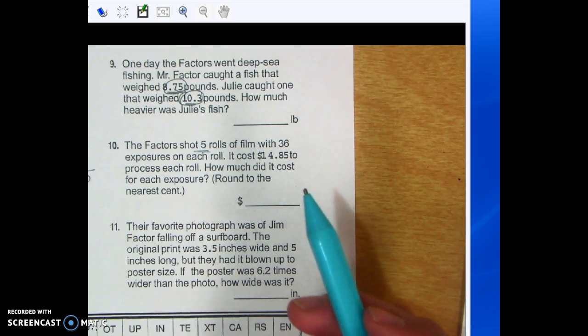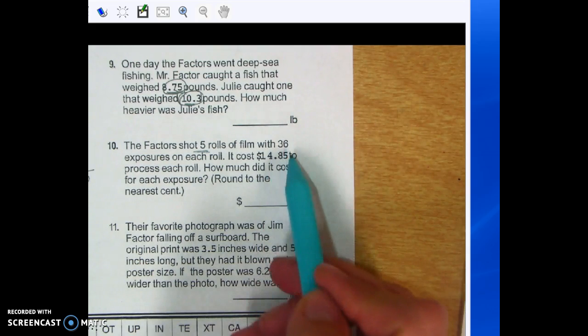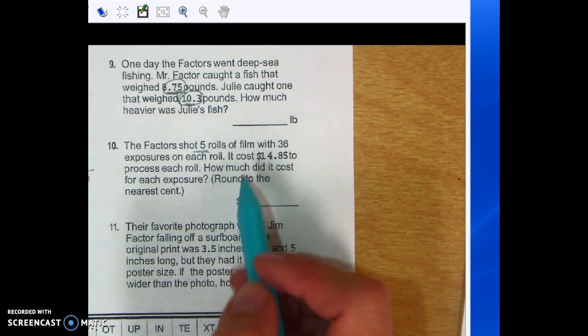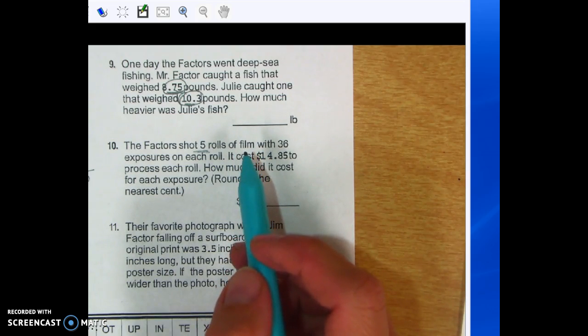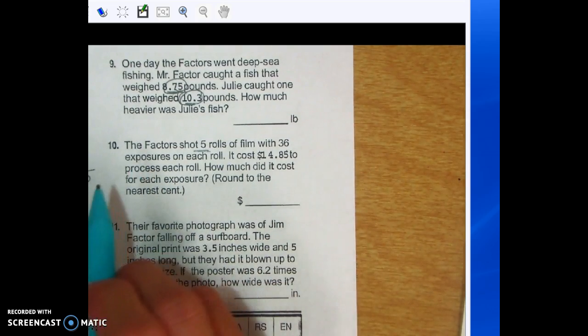Used to, before we had digital cameras, you would put film inside there and take a picture, and then whenever it was done, you could take about 24 or 36, and when it was done, you would take it to the store and they would make those pictures for you. Okay, so you couldn't see your picture until after you got it developed. You couldn't look at it and delete it if you didn't like it or anything like that.